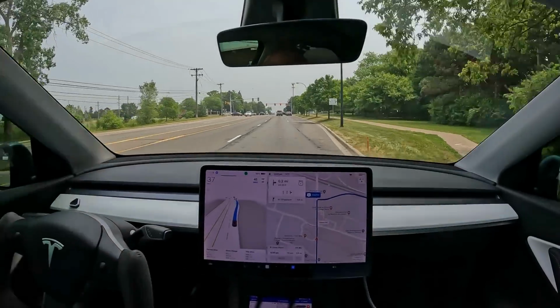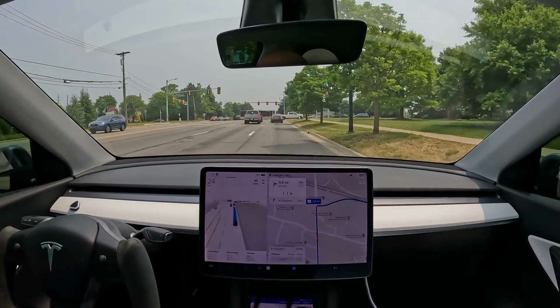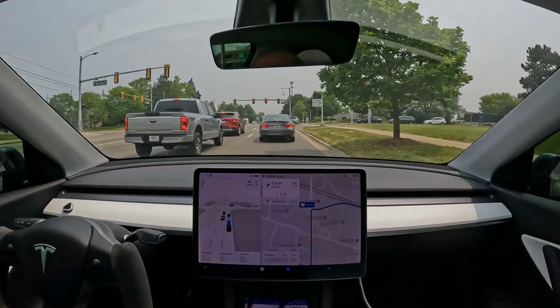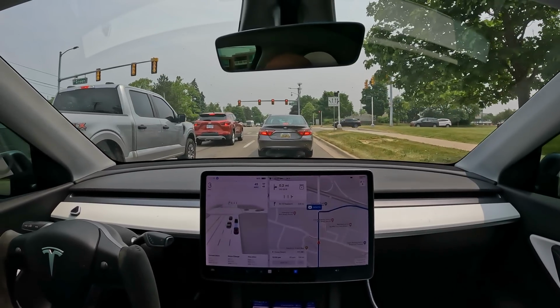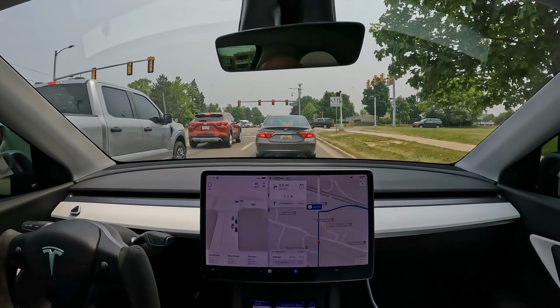And we'll continue here and get on the highway. So this lane change is very good. We need to be in this lane to get on the highway coming up here. And this will probably be one of the more challenging aspects because for me, highway merging isn't that great, but let's give it a chance. Let's see how it does.